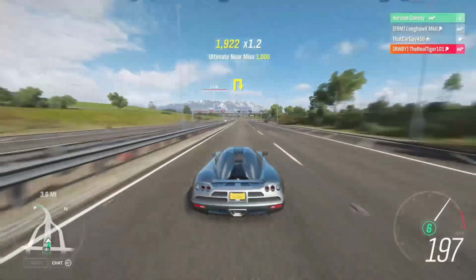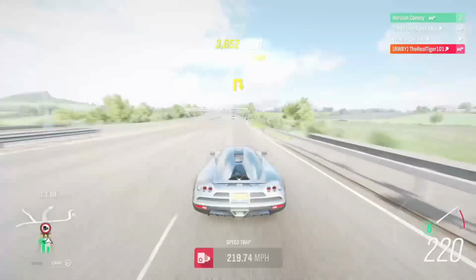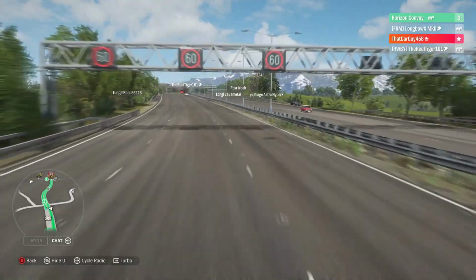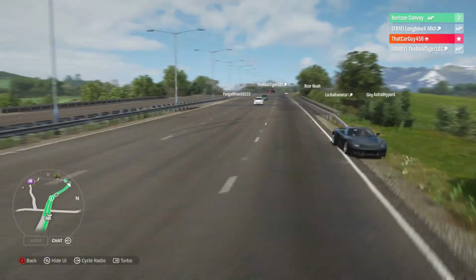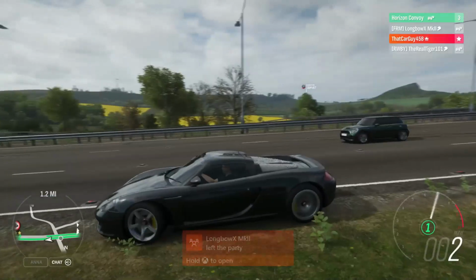And I'm supposed to be against you. I'm not gonna do this very well. I've lost too much speed. Let's get within 12 to beat this lane at least. 220. I'm annoyed at that. Okay. Well, I'm less annoyed at how I did then. Because... oh, Longbow's gone. Longbow's just annoyed at that.